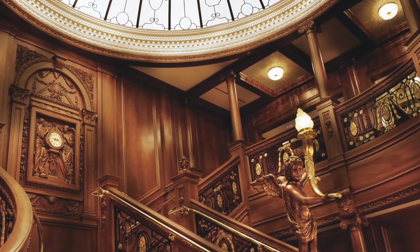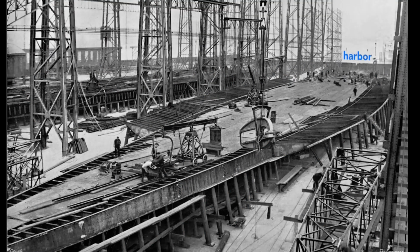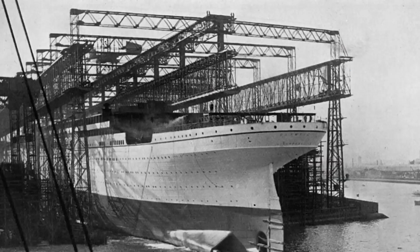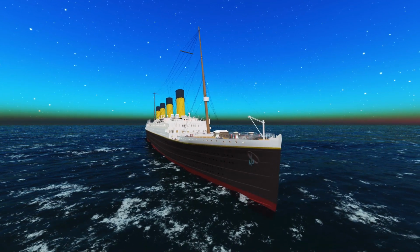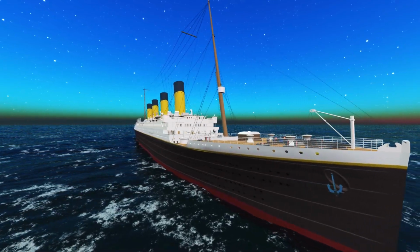Another important thing that made this ship unique was that its skeleton was made with steel, and it was the steel that allowed a ship like this to be actually built. On the 10th of April 1912, the Titanic begins its journey from Southampton, England. Then they go to the north of France, get some more people, and in the end, they go to Queenstown, Ireland to pick up the last series of people. After that, they start heading towards New York.